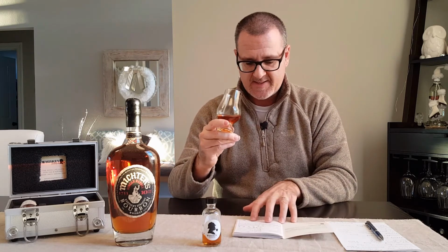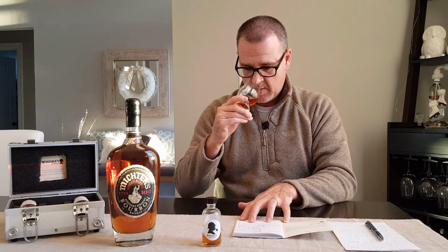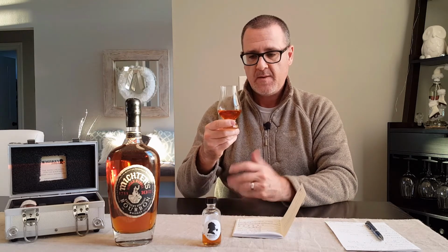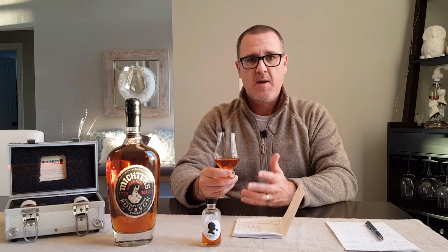I've taken some notes prior to this, but right up front I had lots of caramel, honey, brown sugar, baking spice, a little bit of oak, kind of a candy corn to that as well. Really nice sweet nose. I had some cherry, raisin, some dark fruit, vanilla, butterscotch. Actually, the longer this has opened up, the more the butterscotch has really started to come through. A really, really sweet nose on this.